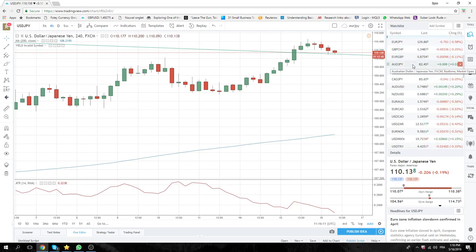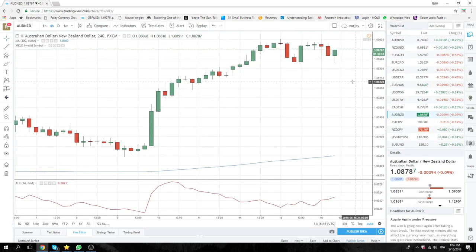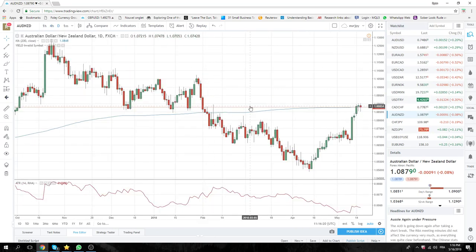As far as new trades for this session, we have a funny one to look at here. Aussie Kiwi. Have a look in the dailies. 109 the figure. Triple top. This looks like an interesting area. If you're a bear, sell it. If you're a bull, buy it. 109 the figure. We're, of course, going to be buying it up through there.